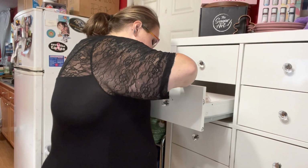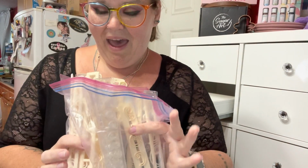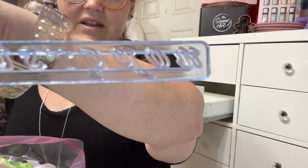And then in this bag, these are all my tappets. Now, if you don't know what tappets are, you basically roll your fondant out thin, you smooth it out, and then you just literally flick it and they fling out. I have so many different styles. I have Gothic type letters. I don't know how well you guys can see that. I have script letters.